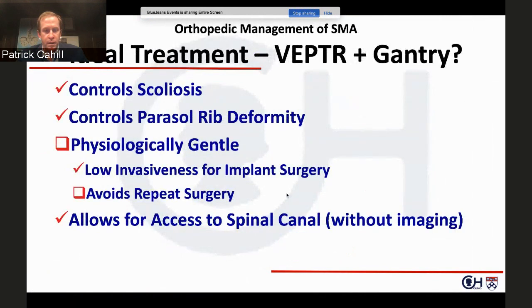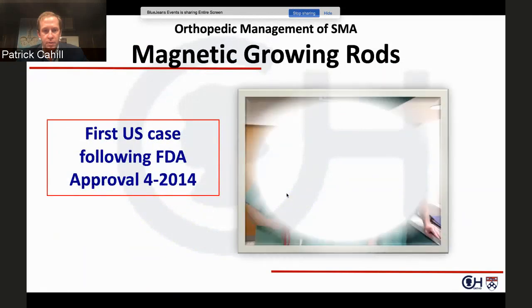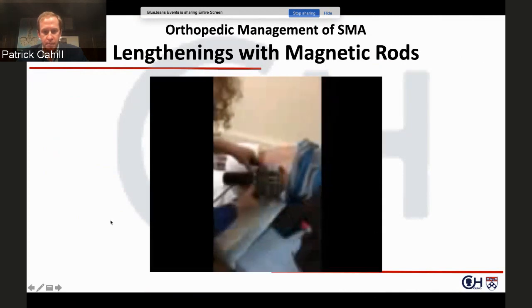And then the last innovation that we had was to add in these magnetically activated growing rods. These were first approved by the FDA in 2014, and I was the first surgeon in the U.S. to implant these under the FDA approval. And this is the device made by the company that I consult for, so I should disclose that.